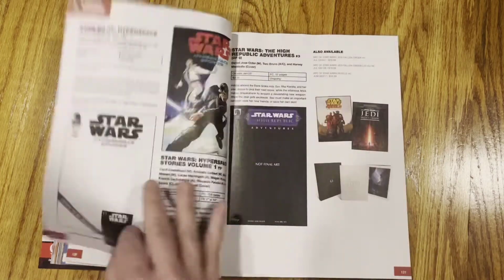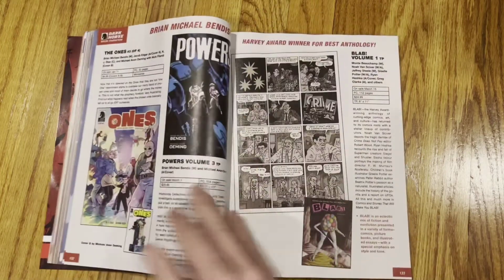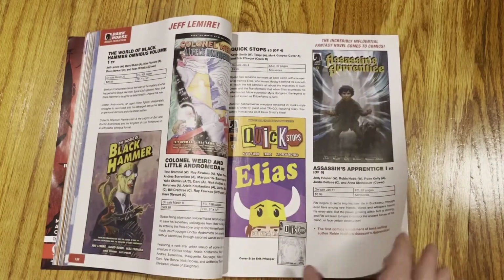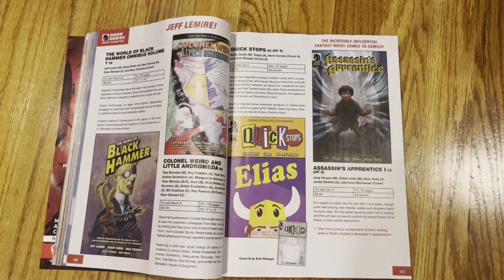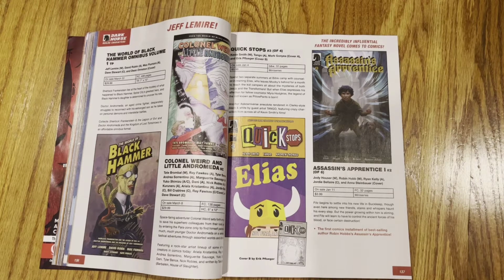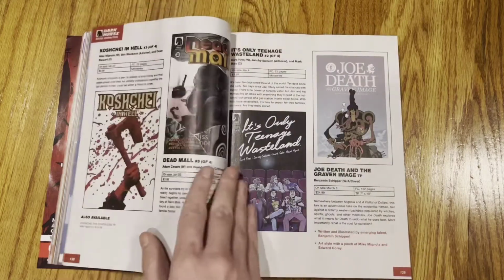There's probably not much else going on at Dark Horse that I'm going to be all over, so we're just going to fly through it. Well, Black Hammer certainly is always a priority. We've got the World of Black Hammer Omnibus Trade. I have the hardcovers, which is my preferred form. But if you do not have the hardcovers, this trade is 408 pages, $29.99. It collects Sherlock Frankenstein and the Legion of Evil, and Dr. Andromeda and the Kingdom of Lost Tomorrows. Two incredible miniseries, absolutely incredible. So certainly worth your attention if you're a trade person.